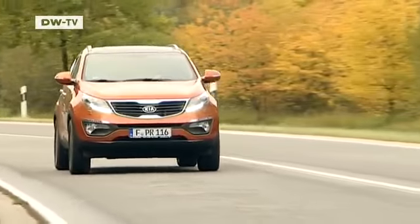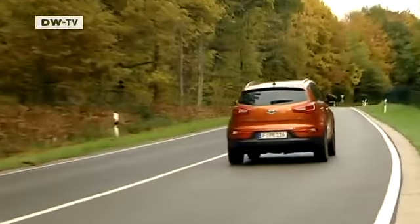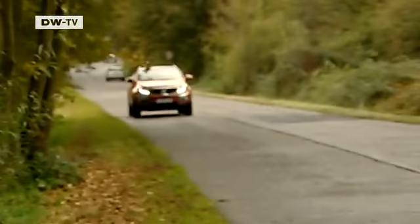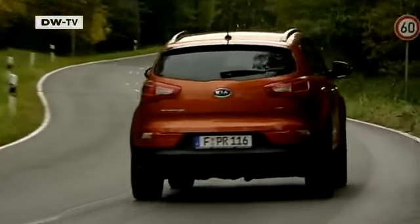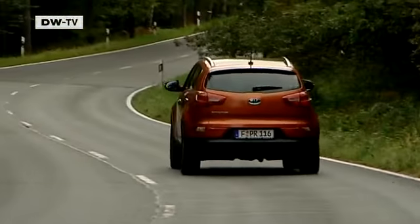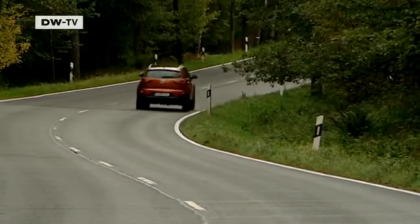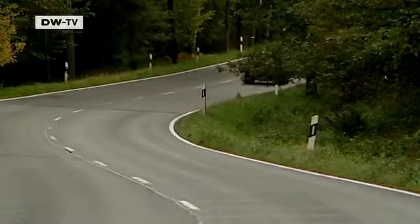Following the Kia Sportage's launch in August, 2 new small engines have been added to the range. Both the new diesel and gasoline units will only be available in combination with front-wheel drive and a 6-speed manual transmission. A start-stop system is also an optional extra. According to the manufacturer, the diesel unit is capable of a fuel consumption of 5.3 liters for 100 kilometers.